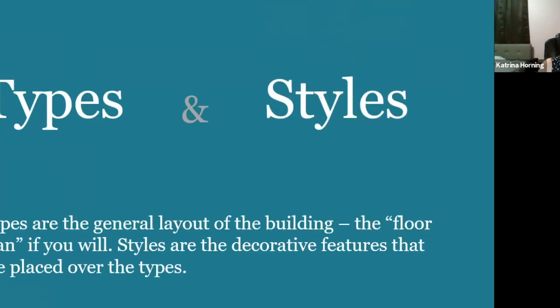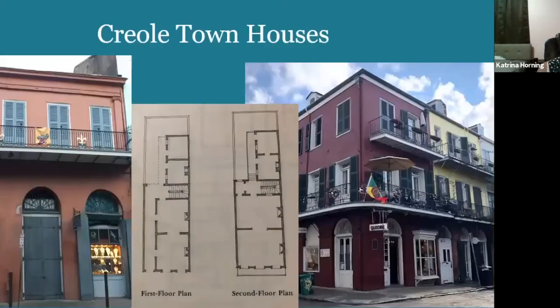Now let's talk about types and styles for a moment. Types are the layouts of the building. Styles are the decorative features that'll be put on the building. I mean, if you think about it as like body type, and then you have styles, which is the clothes you put on the type. First, let's talk about non-shotgun types. Let's get that out of the way.